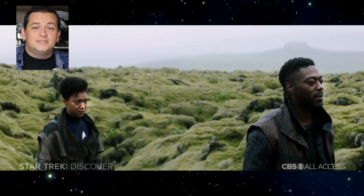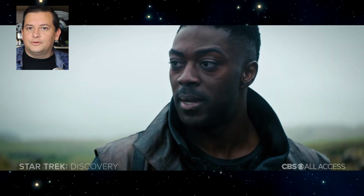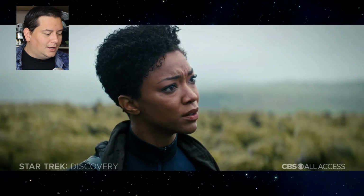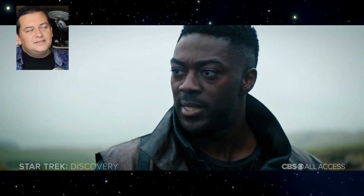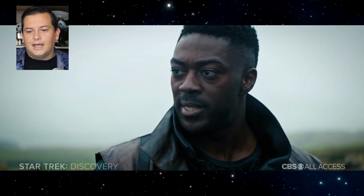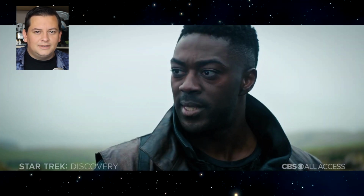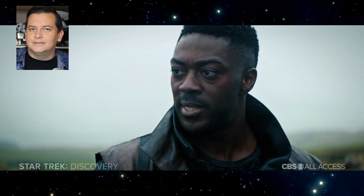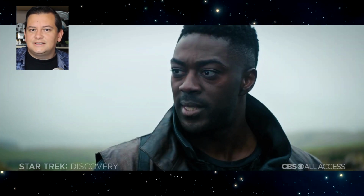And a little bit of exposition here from Book, who says the Federation mostly collapsed after the burn. And Burnham asks him, "What's the burn?" And he said, "The burn is the day the galaxy took a hard left." So this is really interesting. It seems that the state of affairs in the galaxy at this time is because of some sort of calamity, maybe environmental, maybe technological or something like that. I have some theories, which I will share, I think, at the end of this video. But yeah, suffice it to say, things are not good.